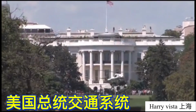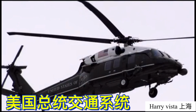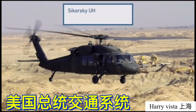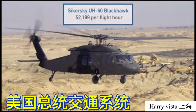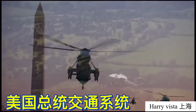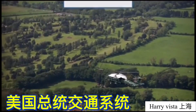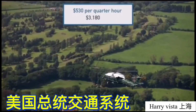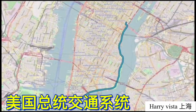Marine One by itself is actually fairly inexpensive to operate. While we don't know its exact operating cost, one of the helicopters often used as Marine One is the Sikorsky UH-60 Blackhawk, which costs $2,199 per flight hour. But of course Marine One always flies in formation with up to 5 other helicopters. Per helicopter, a quarter hour of flight time costs $530 or $3,180 total. The motorcade's cost for the short trip is fairly minuscule, so we'll leave it out for simplicity.